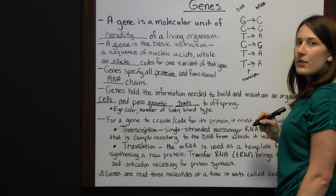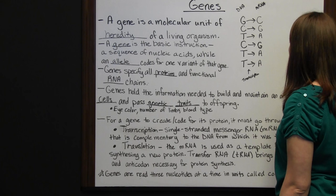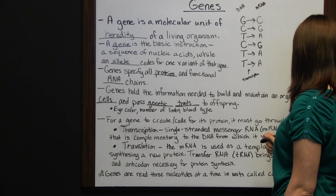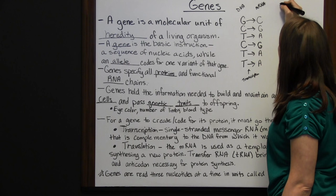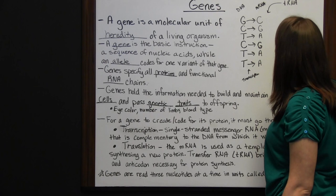So you can see how it isn't exactly what was on the DNA, it's what base would have paired with the DNA. So it's kind of like a code you've got to sit here and figure out. You've got to decode what the messenger RNA says. So the messenger RNA has the pairs that would have gone with the DNA, and so in comes your transfer RNA, which is going to have its amino acids and the anticodon that's necessary for each of these.